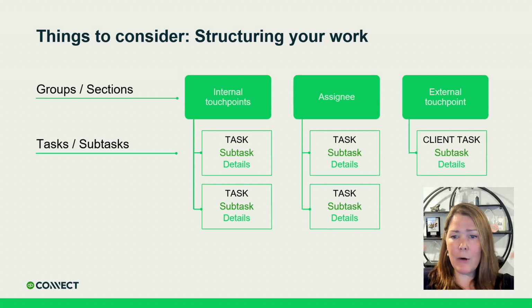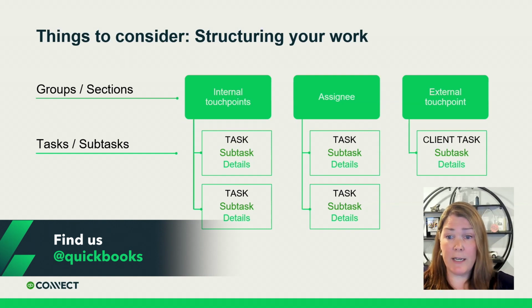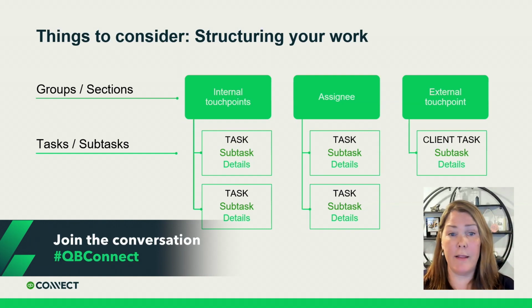So when we're talking about groups and sections, we're talking about looking at, is it an internal touch point, an external touch point, meaning maybe we have to move to a different application. Maybe we have to reach out to a client. Is it the assignee, that we're changing the assignee of who's actually working on the engagement?